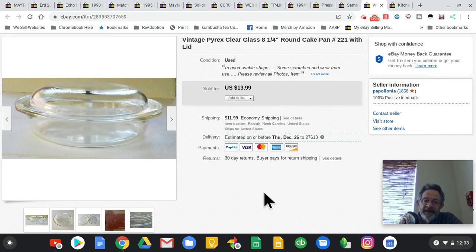Went in a regular priority, the bigger boxes, sort of local. I think it was somewhere in North Carolina or South Carolina. Just took the lid off, wrapped it in paper, wrapped the bottom bowl in paper, shipped it out, and it got there in one piece without a problem. Probably made about $12 on this after shipping and expenses.